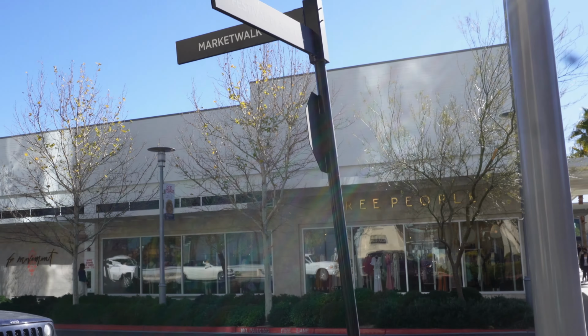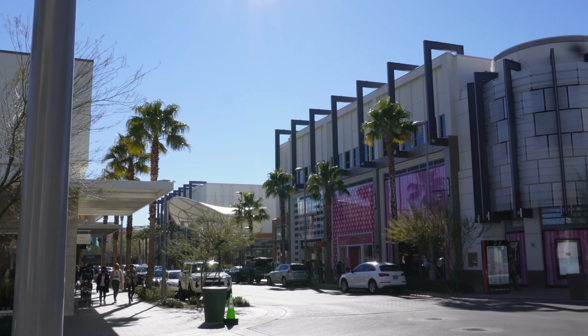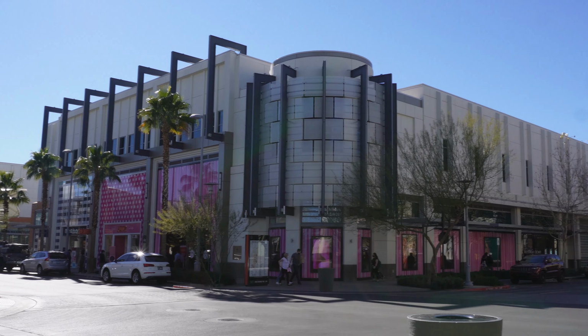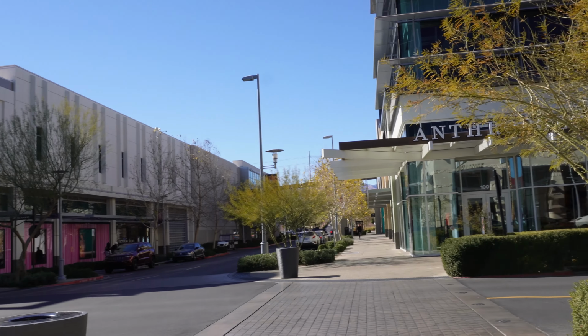Then over here on the other side, we have Free People. Dillard's is kind of all the way back there. We've got Bath & Body Works, Victoria's Secret. So basically, like I said, anything that you're gonna find in the mall, you're gonna find here.